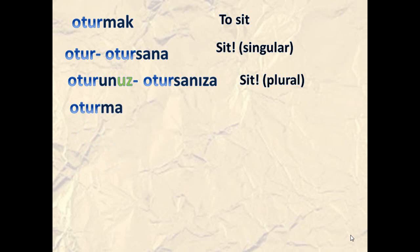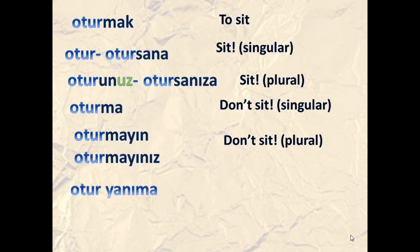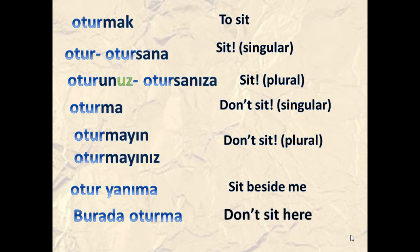Oturma means don't sit. Oturmayın. Oturmayınız. Means don't sit for plural. Otur yanıma. Sit beside me. Burada oturma means don't sit here.